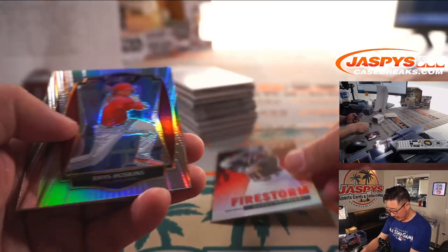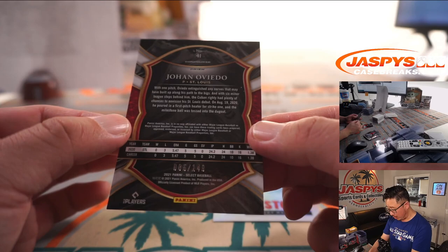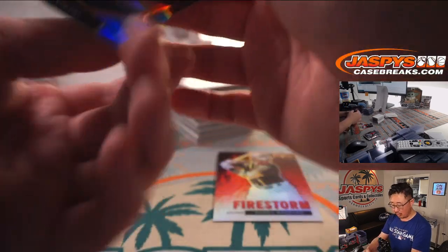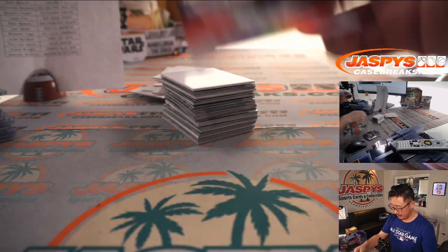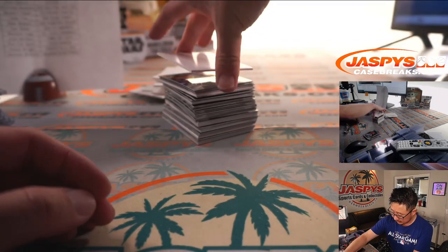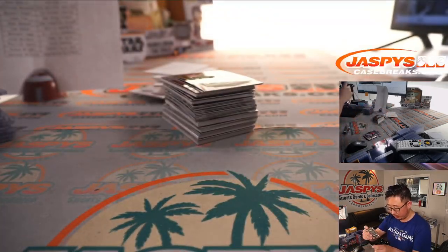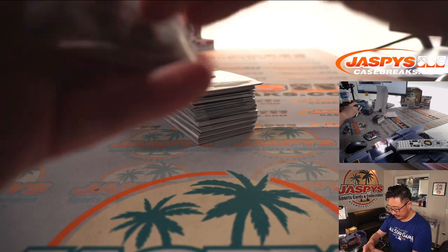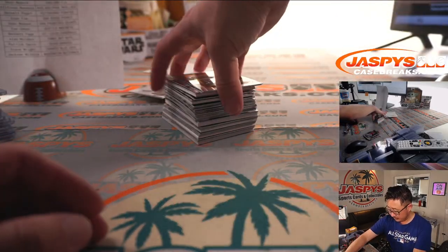There's Firestorm Manny Machado. And we've got a Johan Oviedo to 149. That'll be for St. Louis. That's going to go to Bennett. Machado going to Dean and the Padres. We've got a silver Jazz Chisholm for the Marlins, Patrick Davis. I think that's still the concourse level there, though.